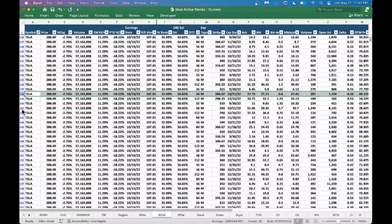We got one more here, 250 right here. Tesla 250, current stock price is 288, and look, open interest is very high, as you can see here, 8,000. You could buy this one also. Look here, paying about $51, not too bad. You could do this one also here. And as you scan through here, you got a few more.